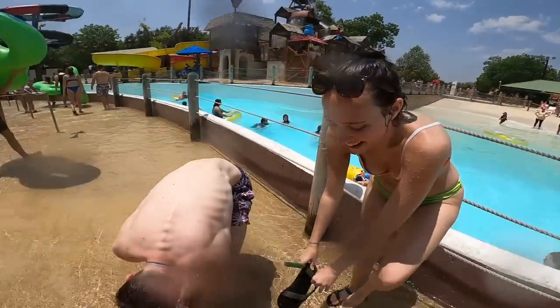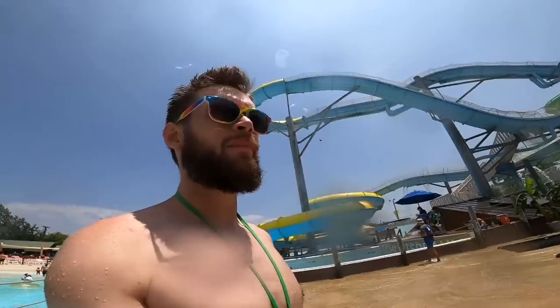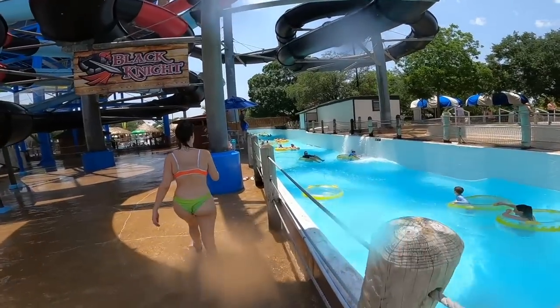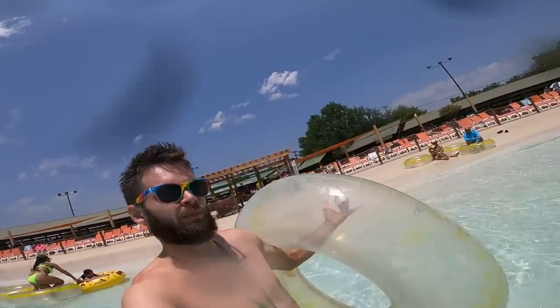Last. That was a fun little ride. Yeah, it was fun. It was kind of just a quick little ride though. Yeah, it was pretty gentle, but still fun. All right, next up we're gonna do this crazy wave pool lazy river thing. We secured a tube, then we're gonna catch up.